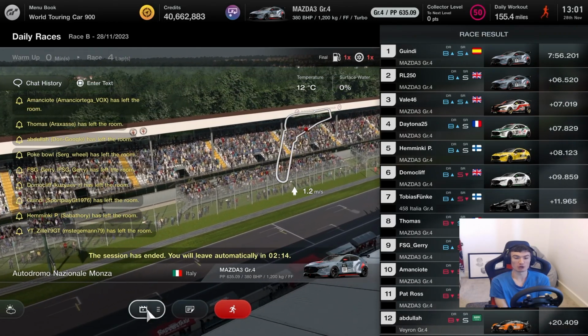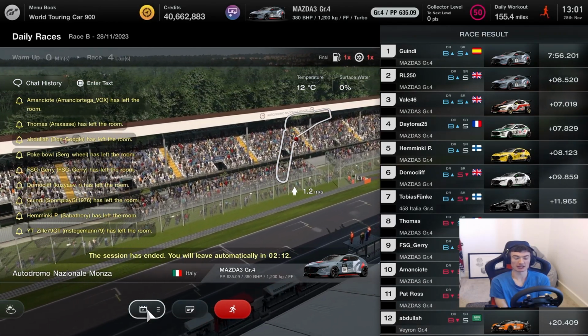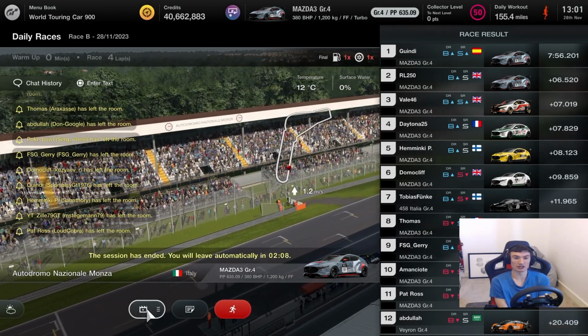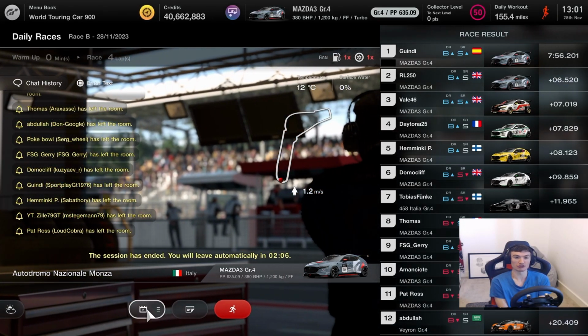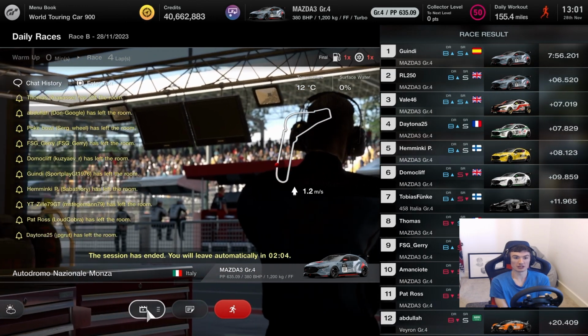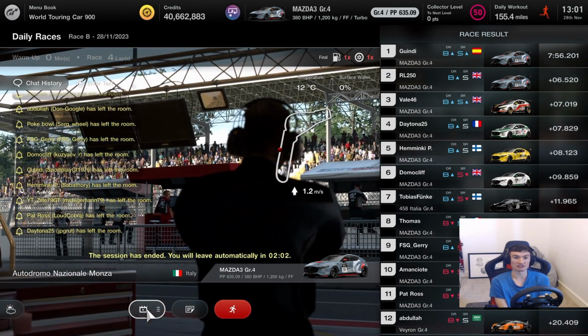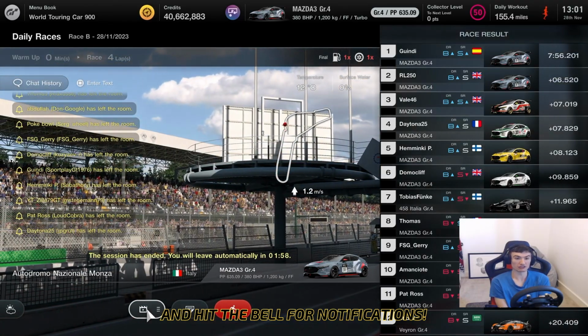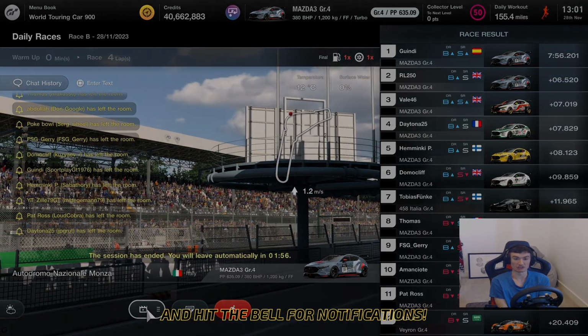One of them where hopefully PD will do something about the Mazda Group 4 at some point, but for now, it's still a good race if you can get used to the Mazda Group 4. Luckily, the Mazda Group 4 is not in Daily Race C, so we'll get over there, not in the Mazda Group 4, and see what's going on there.